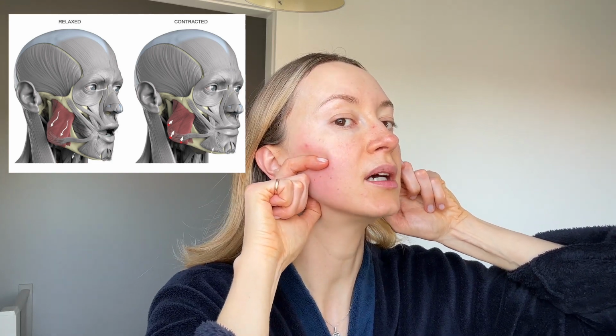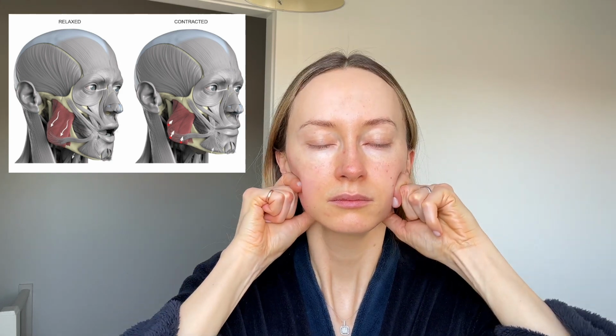Now place your thumbs underneath the jawline, and with the point finger we're gonna place on the masseter muscles and deeply glide down. That could be a bit painful, so make sure that it's not too painful. Now open the mouth and do exactly the same.